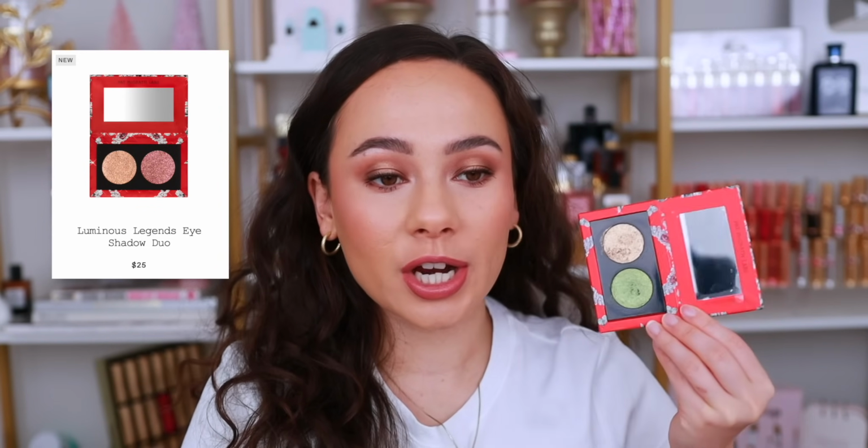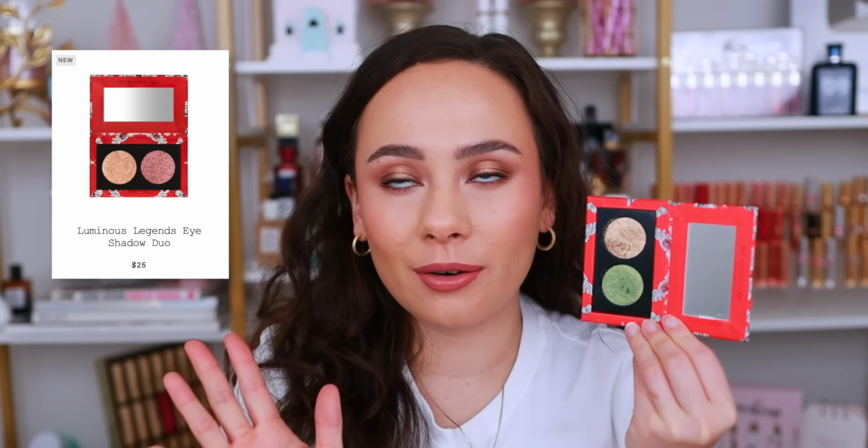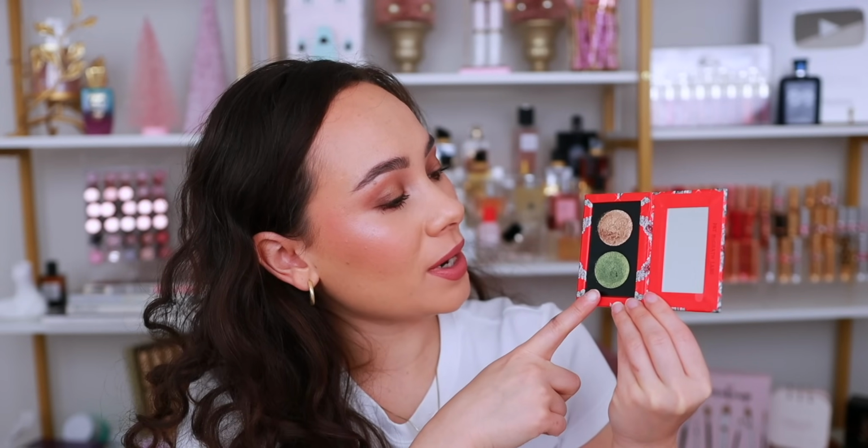Number 13, this is ranking above 14 because this is prettier on the eyelid, but that's all that it has going for it. It's the Luminous Legends Eyeshadow Duo in Celestial Jade. I mean, I don't really know if this counts as a palette, but essentially you put the green on the outer part of the eye, the gold on the inner part, and it's gorgeous, but it fades so quickly, you guys. The wear on this is not good.